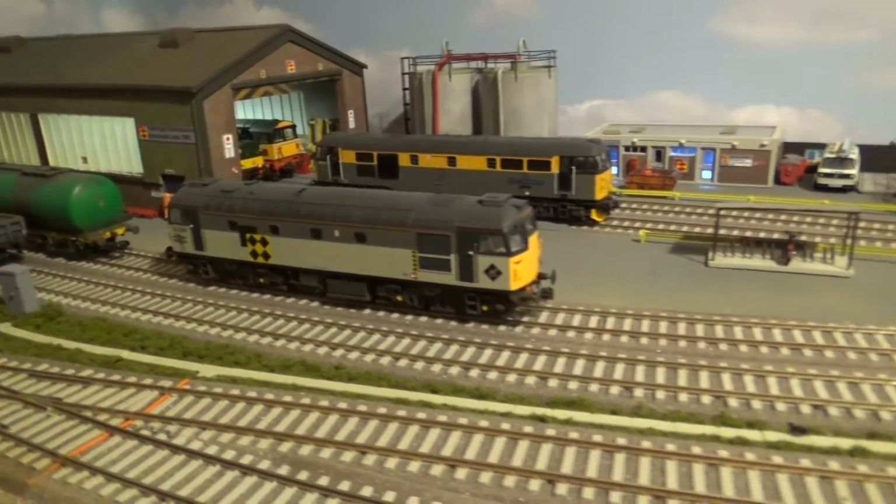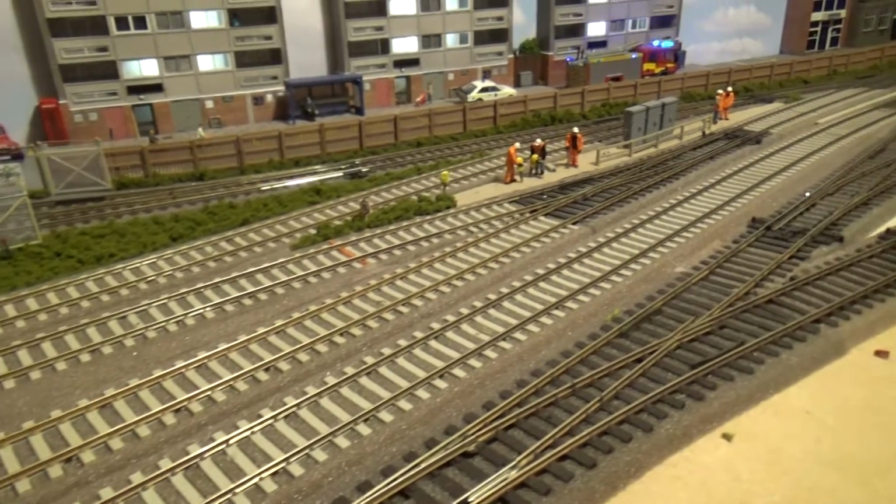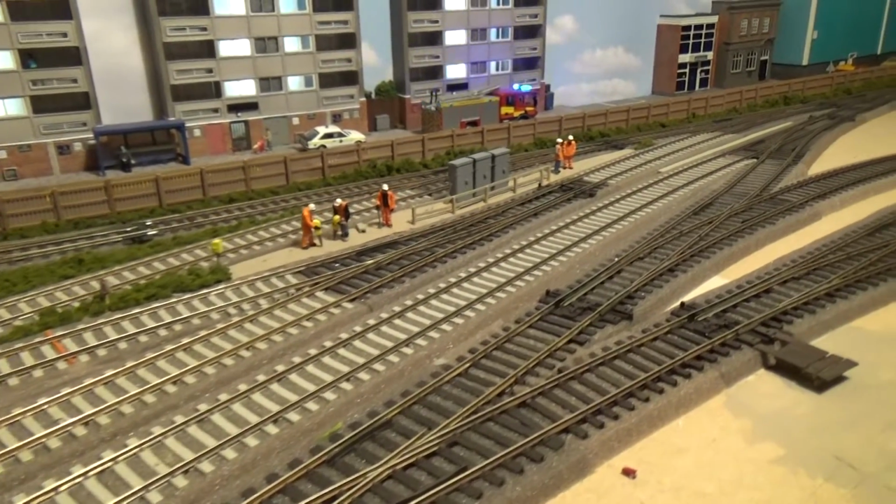Tracks are all now fixed down in position. They weren't before, they're pretty much the same position they were. But everything's becoming a little bit more permanent now.